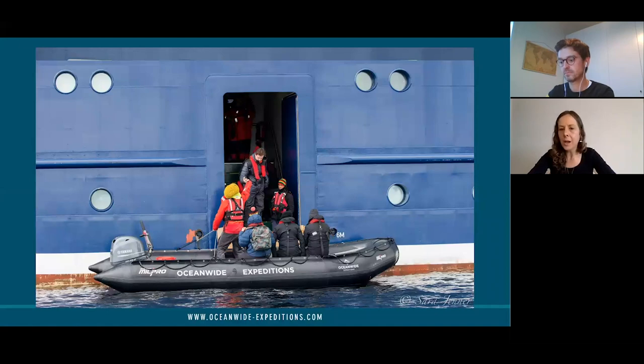We spend a lot of time in these, both taking you ashore and cruising in them. What I will stress is I know there's a lot of talk about boats over 100 passengers. Do you all go ashore? Yes, you do. Even on our bigger ships, we get everyone ashore. We don't believe people should be sat on the ship watching a movie or a film or being lectured to while other people are experiencing the wilderness.